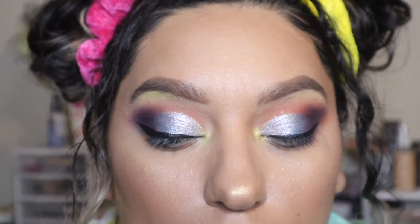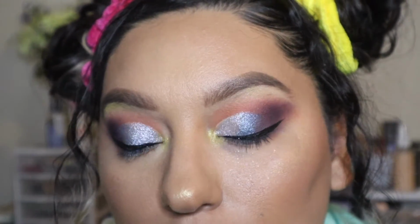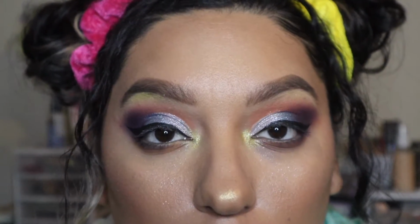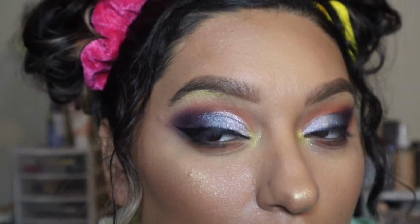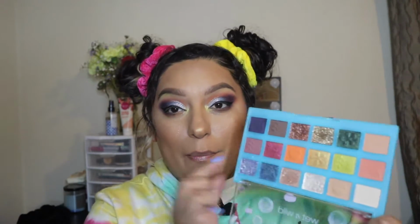All right, zooming you guys in, this is the eye look. I love the way the eye look came out. I definitely feel like this eye look could look even better once you pop some falsies on. And there is quite a bit of fallout. So jumping into the products, first and foremost, we're going to talk about the palette. I liked all the shades that I used in the palette. I will say that there's a ton of kickback when it comes to using these shades, especially the matte shades. They're very dusty.